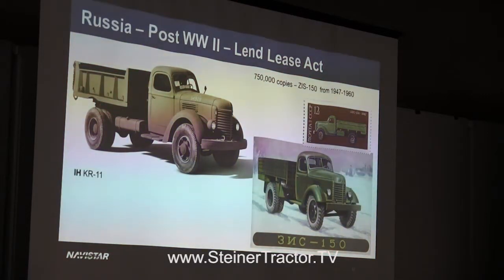You know, I think most of you know this story, but during World War II, we sent trucks to Russia and China as part of the Lend-Lease Act. Both those countries copied our KR-11. I wrote that article, you may have read, but the Russians made something like 750,000 copies of our truck. I think we made 33,000 commercial copies or something.